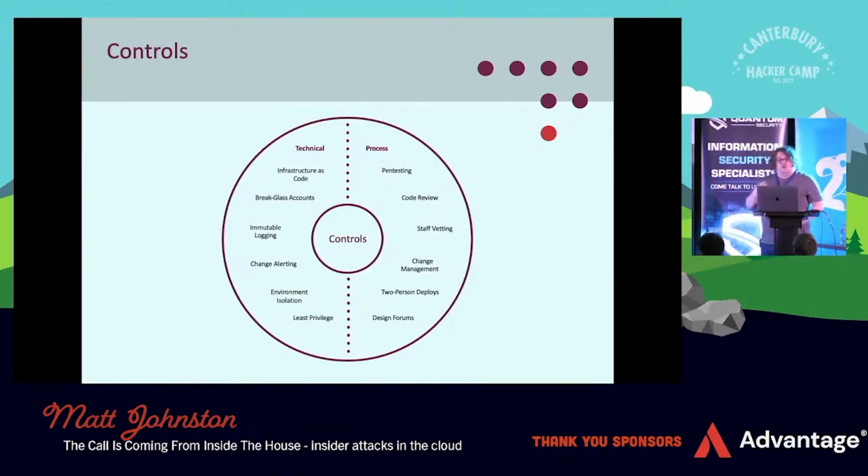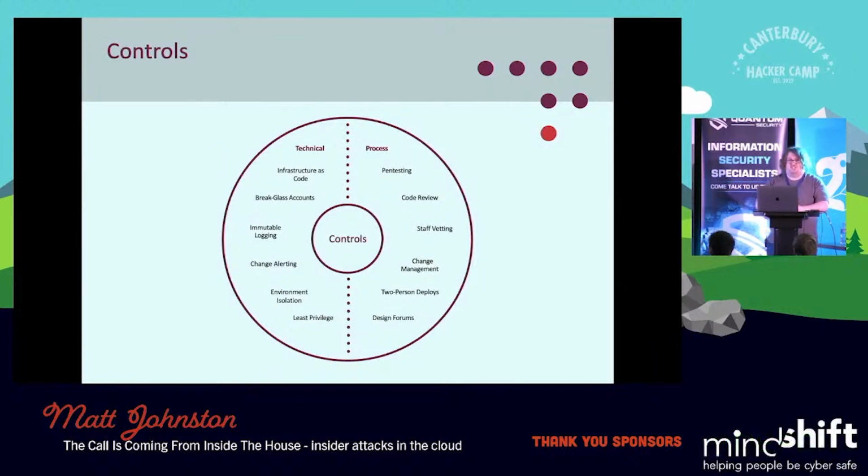So I won't go into detail here, but just talking through some of the options we consider. So infrastructure as code is a really big one, and this underpins a lot of them in that if you have your infrastructure documented, it's really obvious if someone tries to change anything.